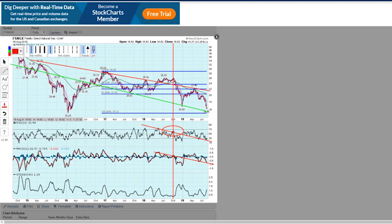So if you focus on the time period from 2017 to now, which is August 2019, you can see that it has pretty much followed the Fibonacci series support and resistance levels. So it fell from $29 to around $20.38, and it has been bouncing around those Fibonacci levels. If I draw this resistance line, it's in downtrend. You can see the FSNGX tried to break through it in the summer of 2018, but then it failed.